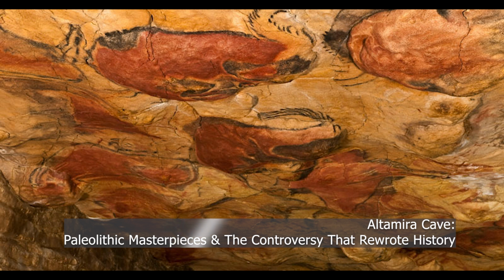Let's do it. So the story starts, interestingly enough, quite by accident. It does. Back in 1868, a local guy, Modesto Cabillas, was out looking for his dog near Santillana del Mar. As you do. Right. And while searching, he stumbles across this cave entrance. Now, Cantabria is packed with caves, so finding another one wasn't earth-shattering news at first. No immediate headlines. It just shows, doesn't it? An ordinary day looking for a dog leads to something that completely rewrites history.